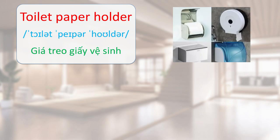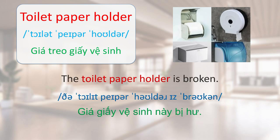Toilet paper holder. Giá treo giấy vệ sinh. Toilet paper holder. The toilet paper holder is broken. Giá giấy vệ sinh này bị hư. The toilet paper holder is broken.